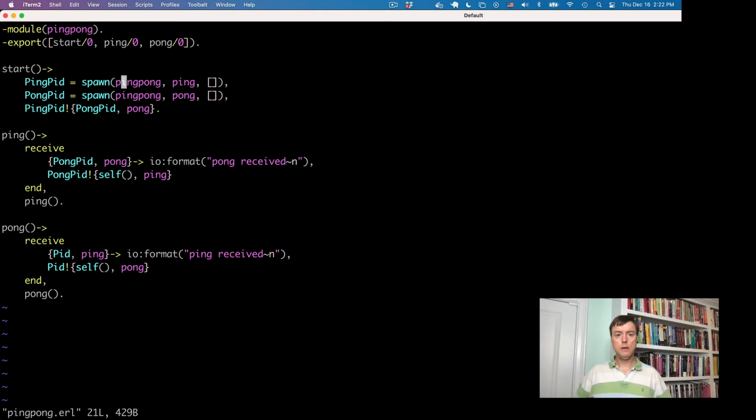The first process, so when you say spawn, this is module, function, arguments. So this is going to call the pingpong module, which is the same module we're already in, the ping function, and pass no arguments. And the spawn function will return the PID for the process that it spawned. We'll assign that to the ping PID variable.